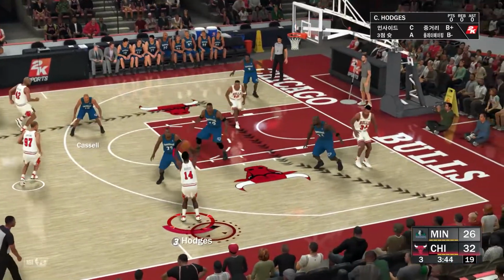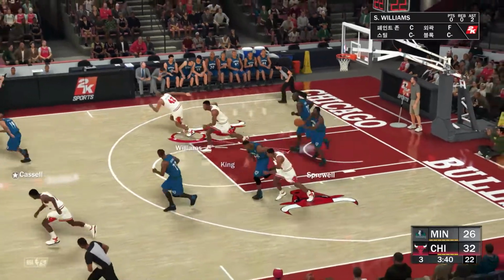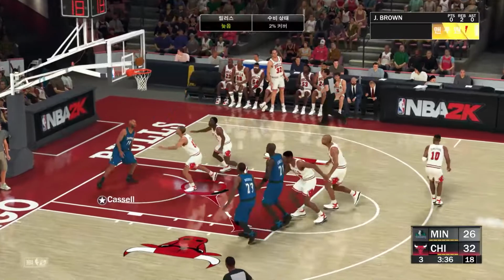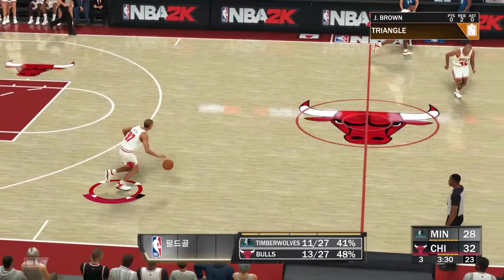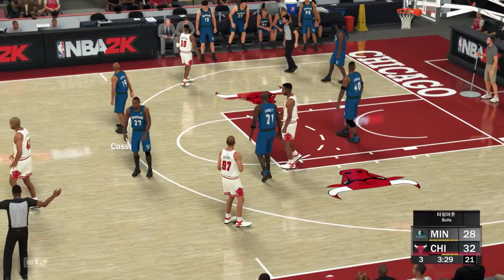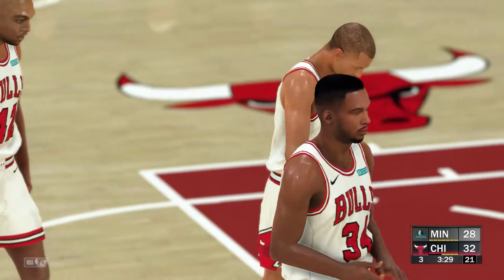Pass to Hodges. Launches it. Minnesota with the rebound. Boy, they dodged one there, guys. I mean, he got the wide open look that he wanted, just didn't knock it down. It's a great move, and he catches the defense completely off guard. Yeah, if that's a harbinger of things to come, he's looking at having a very big second half.